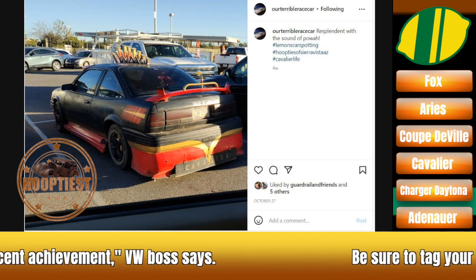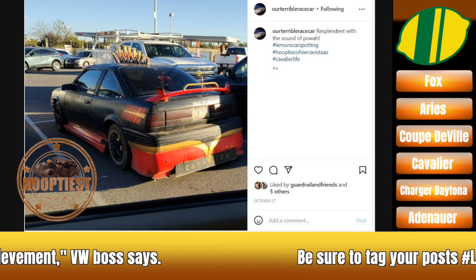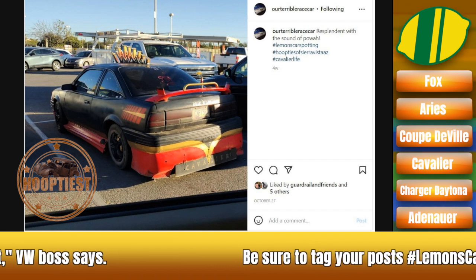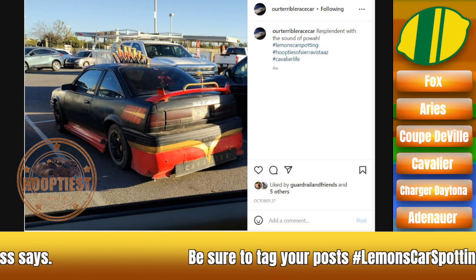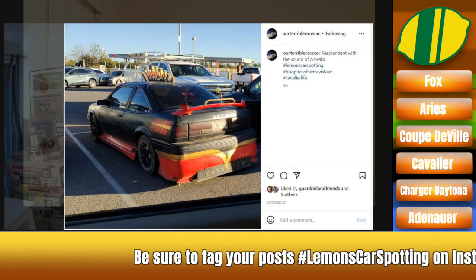Man, I wish it was not parked in the shade so we could get some more detail on the body kit. But I need to see more about these railroad spikes on the roof. I don't understand it, and I need to know more. Yeah, it's clearly a mohawk of sorts. But yeah, rough. Pretty rough.